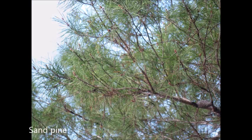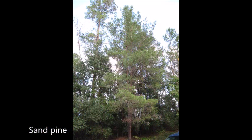The location is important when trying to identify this tree, as it is often mistaken for the spruce pine, but will only be found in sandy soiled biomes. The spruce pine is found in more moist forests, such as lowlands and floodplains.